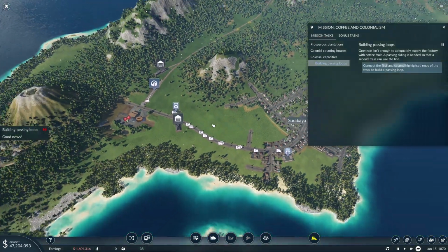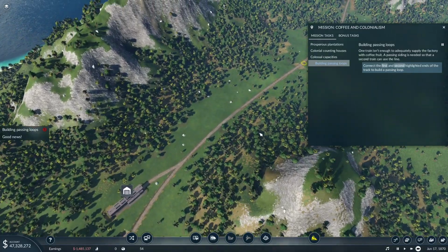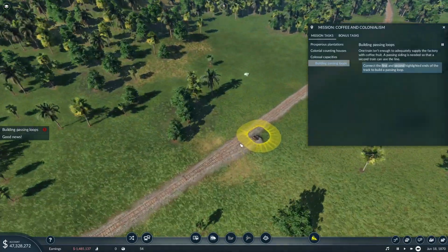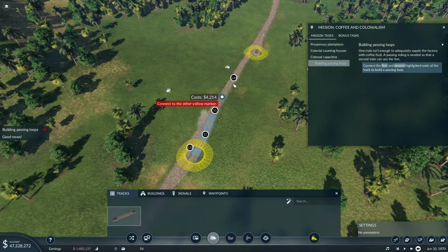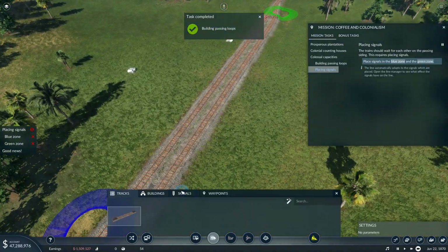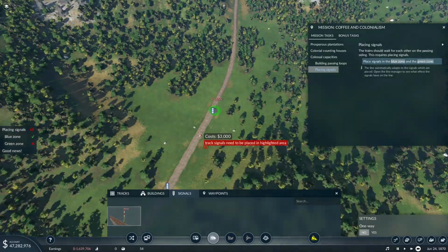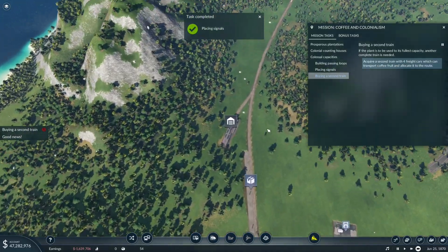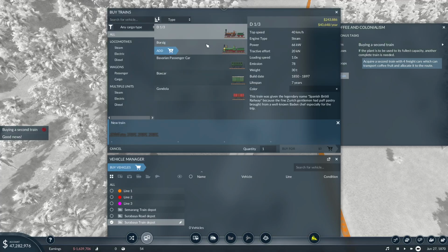One train isn't enough to adequately supply the factory with coffee fruit. A passing siding is needed so that a second train can use the line. The trains should wait for each other on the passing siding. This requires placing signals. If the plant is to be used to its fullest capacity, another complete train is needed.